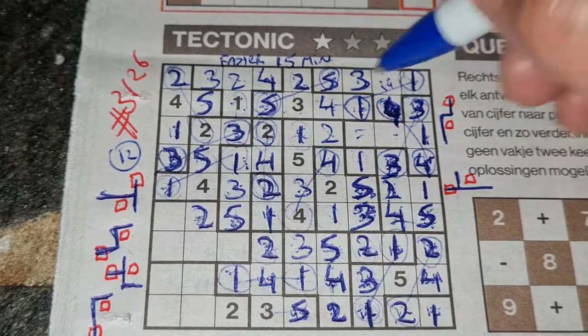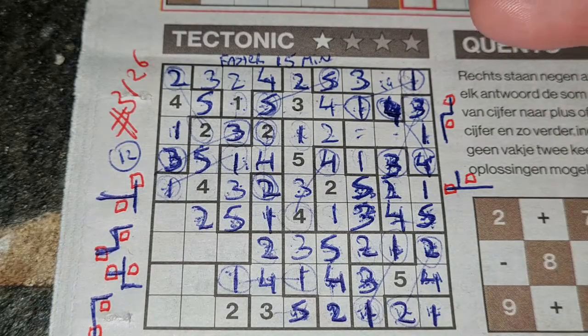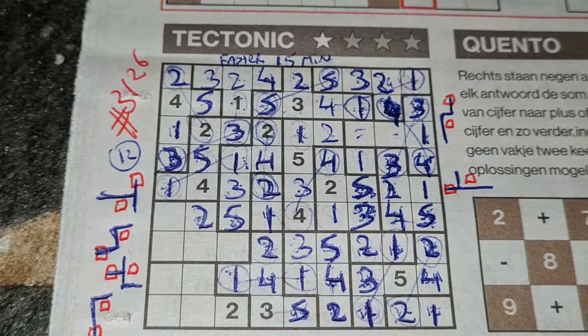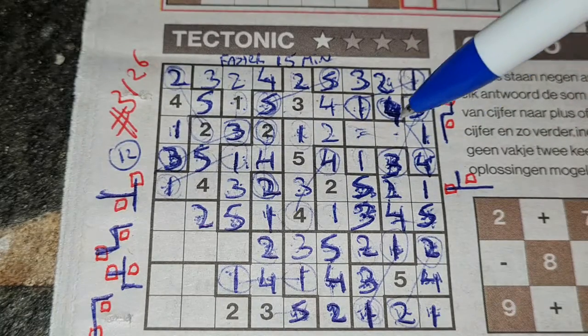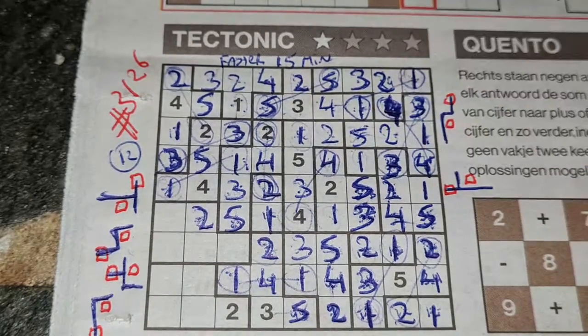So one box left in this area for the number 2, okay. Two numbers left in this area for the numbers 2 and 5. We see here 2, no 2 there. 2 should be here and a 5 goes there.